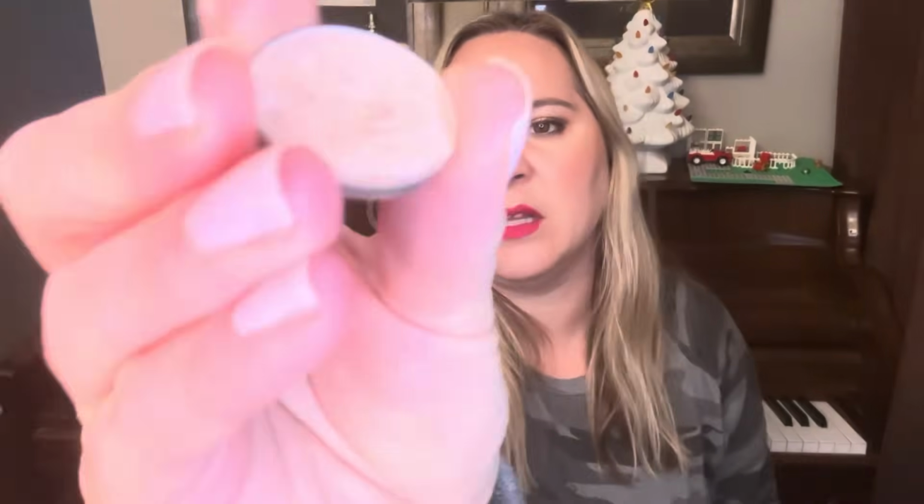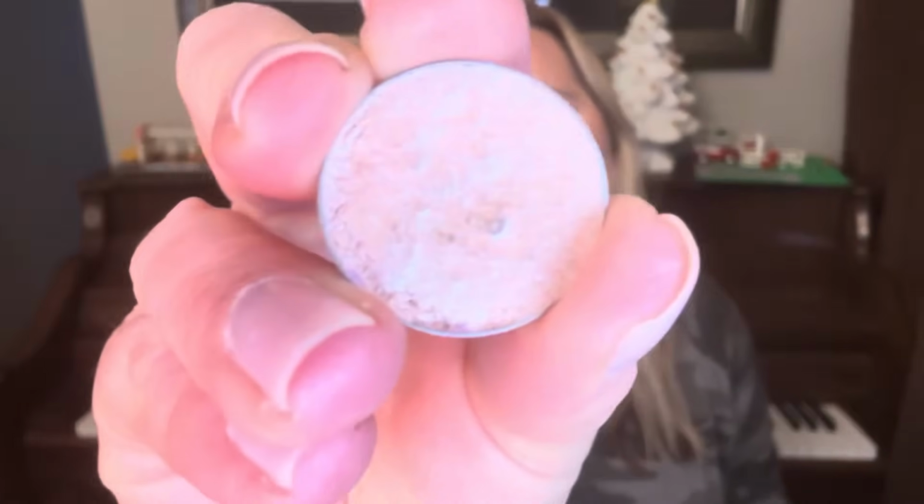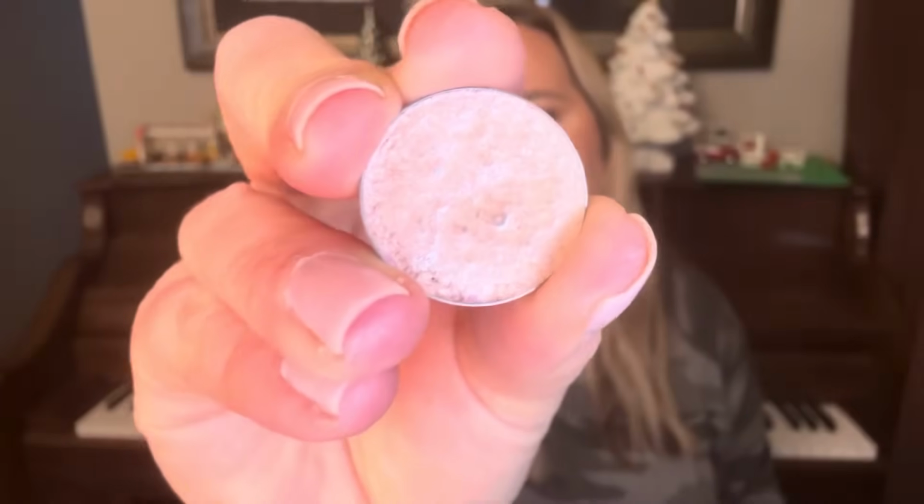Okay, next is my little Luxie Beauty shadow in the shade Halo. I have this in this project for Alejandra Lasette. My goal is to hit pan on this, but I have not hit pan.